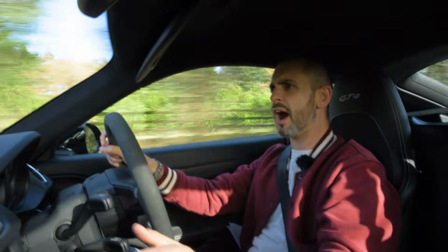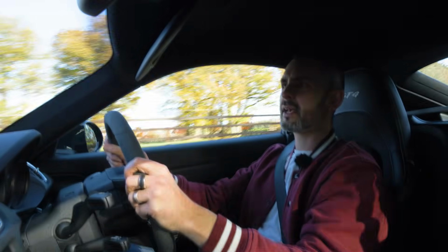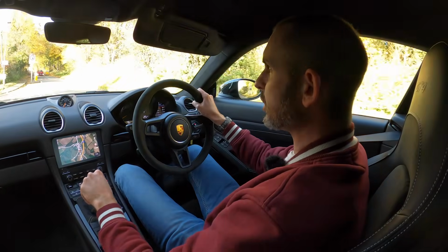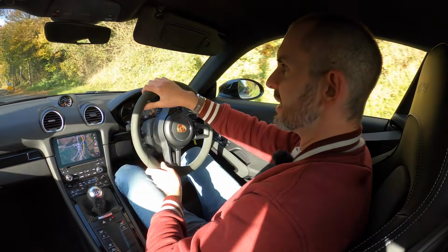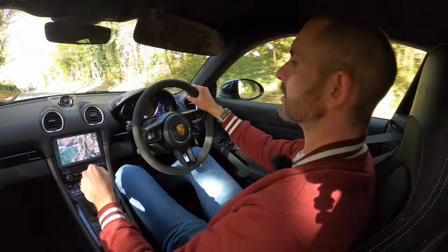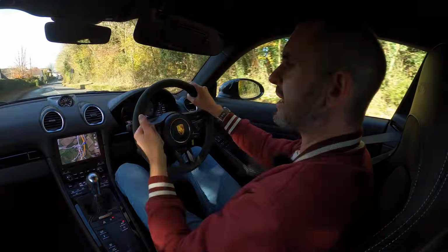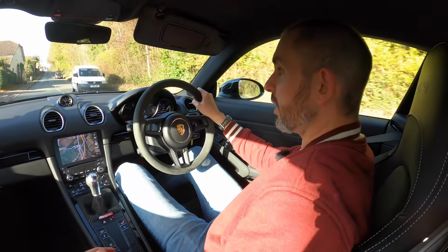So 4,500 right up to 8 is where this engine is happiest. You can play with the Cayman GT4 at all speeds, in all environments, and you can feel it, you can understand it. It's got your back. Yeah, you can turn it all off.